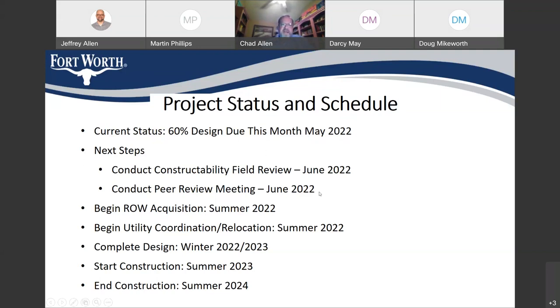After that, you'll see us out in the field doing a constructability field review. So we want to take the plans out in the field and go out there with our inspectors and our folks who know about construction and make sure that the job is constructible and that it makes sense and that we can actually build it the way it's shown on the plans. And then we're also going to send the plans around the city and do a peer review of the construction drawings to all the departments at the city to make sure that the construction drawings are accurate and are complete. After that, we're going to ask our consultant to finish the plans as quickly as possible.